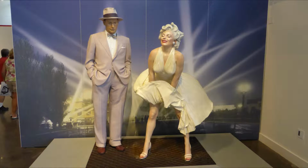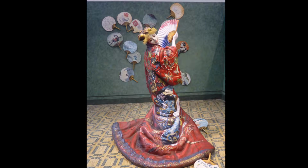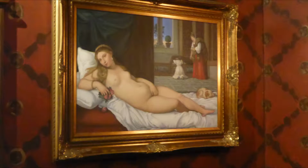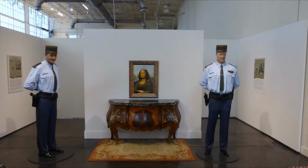And Marilyn in the Seven Year Itch. This is a life-size one. There was one outside, a monumental, huge one, which has been moved at least by now. And one of several versions of the Maja Desnuda, paintings and sculptures. There's one out of doors as well, outside of the building. And the Mona Lisa. You can go behind this partition and get in the picture. For some reason we did not.